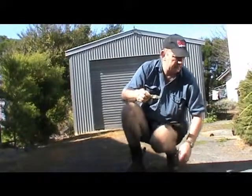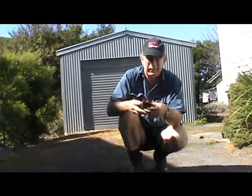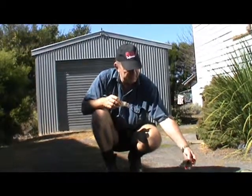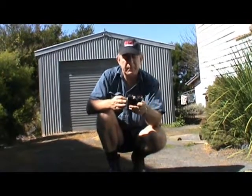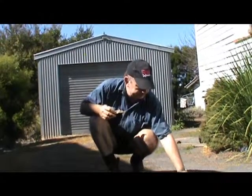The most popular one I use most often is the compact binoculars. Again, the range is about the same and the weight is about the same. However, you can see the difference in sizes. This is far more compact, whereas this isn't. The weight is about the same, as I said. Had these for a number of years, and they've served me well in the bush.